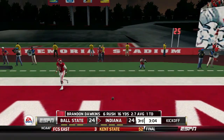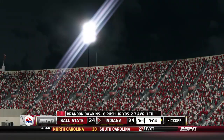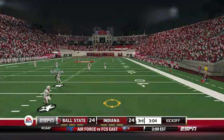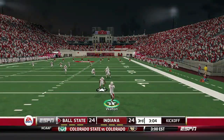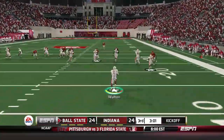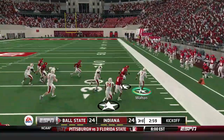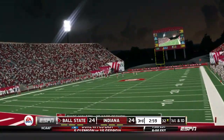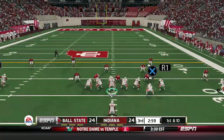Is all the wide receivers go to the left, and there's a wide open hole and no containment for Brian Dawkins to run into the end zone to tie it up. Now we're going to get a return by Walton up to the 20, 25, 30, and he's going to be brought down about the 33, 32-yard line.